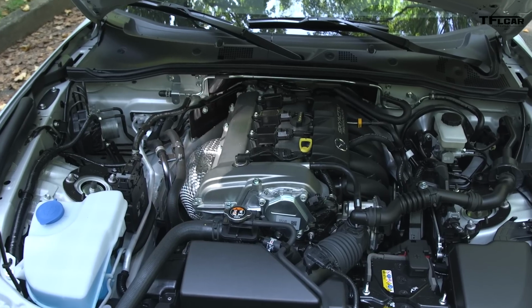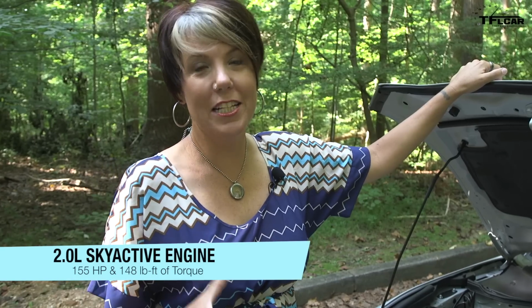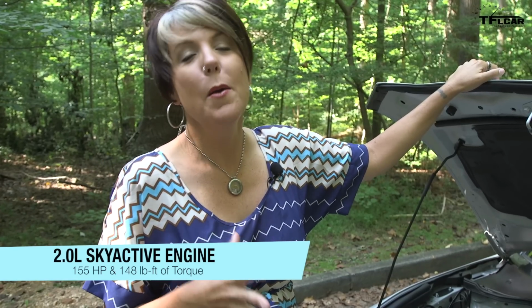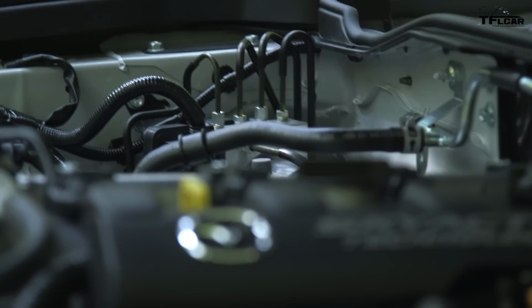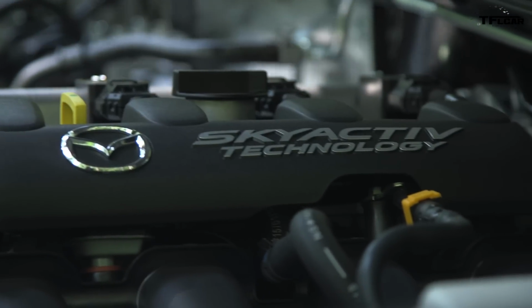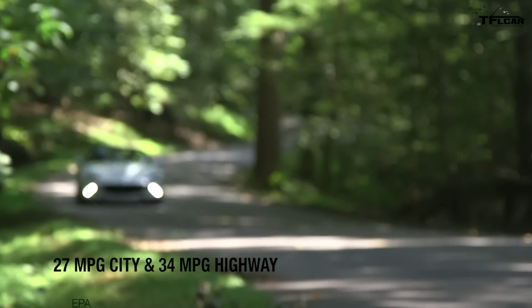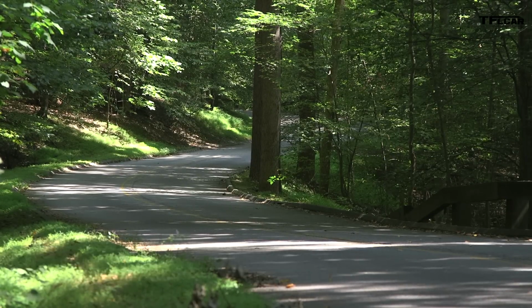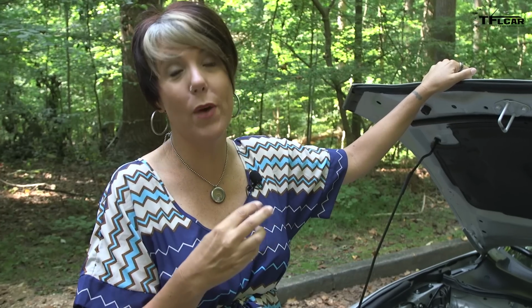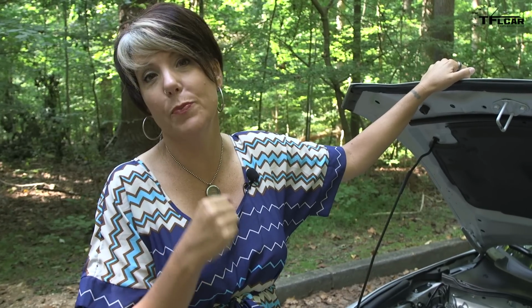Under the hood, we have a 2-liter Skyactiv engine, which is good for 155 horsepower and 148 pound-feet of torque. So the Skyactiv engines are able to get better fuel economy because they have a higher compression, they're able to squeeze the air mixture in there and just eke out as much fuel economy as they possibly can. This one is rated 27 in the city and 34 out on the highway. Even with my flogging this thing around through the twisties and going probably way too fast out on the highway, I was still able to get 28.9 miles per gallon.